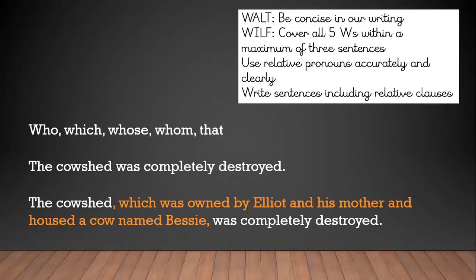So now in one sentence, I've got what's happened and who it happened to. If I then start playing around with it even more and adding things like fronted adverbials: on Friday evening, comma, the cowshed, comma, which was owned by Elliot and his mother and housed a cow named Bessie, comma, was completely destroyed. Suddenly I've got three of the five W's in and I've only used one sentence.